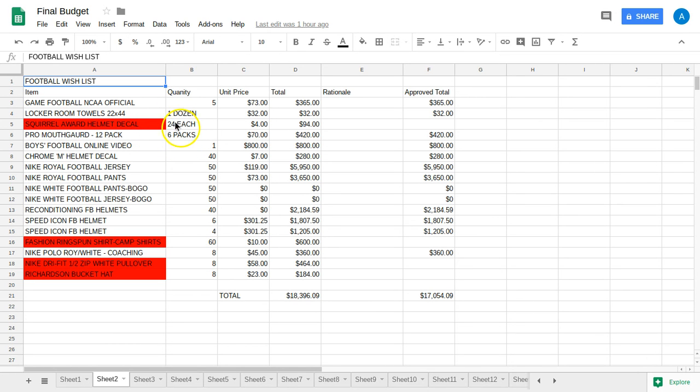First one here is the award helmet decal. I think that they can be taken care of by the boosters. I think it's extra. Camp shirts can also be taken on by Booster Club, I would think. And then also the pullovers and the bucket hats for the coaches can also be taken care of by the Booster Club.